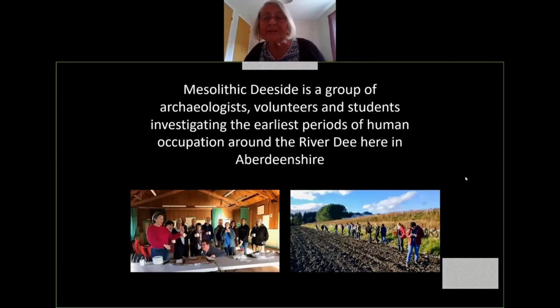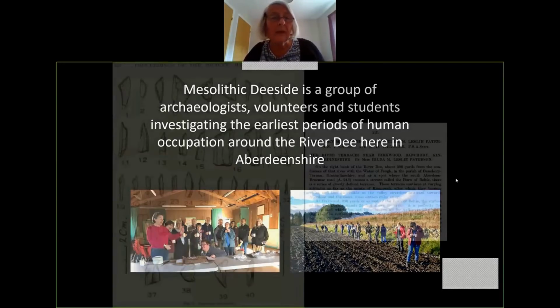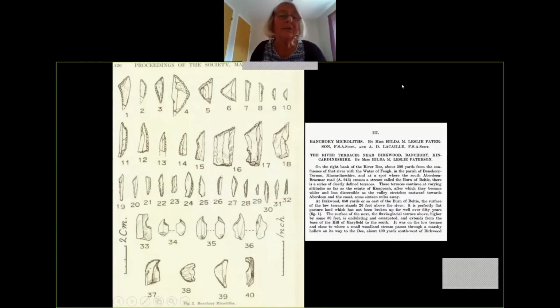But the story didn't start with Mesolithic Deeside. It actually started with a lady called Hilda Patterson, who in 1906 found what she called pygmy flints in a molehill in a property that she lived on near Banchory. Her findings were totally pooh-poohed by the establishment, who said that there was no Mesolithic in Scotland because the conditions were so harsh that people could not possibly have survived post-Ice Age. Well, do you know, it took her 30 years, and she kept strong to her beliefs, and eventually in 1936 a paper was published in the Proceedings confirming that these were indeed flints from the Mesolithic period.